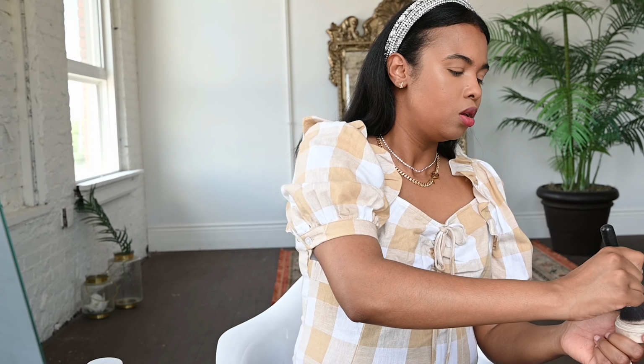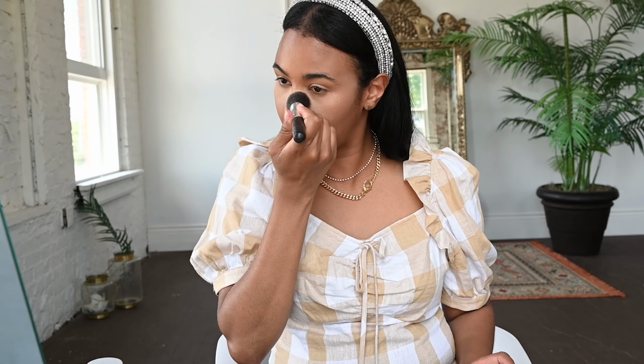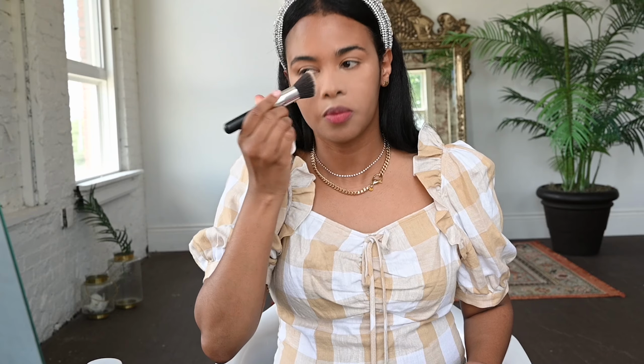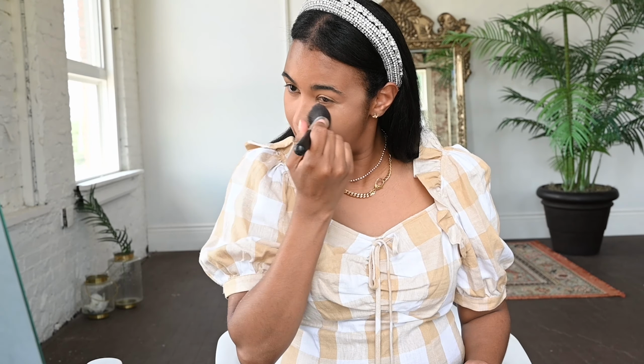And just around my nose area and my chin. And then I go in with more translucent powder and just basically set my concealer and my foundation. Not so much bake, but just work the product around in circular motions.